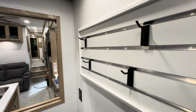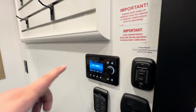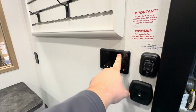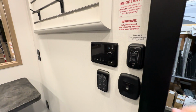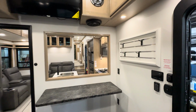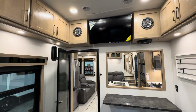You can also adjust these so you can hang up stuff as you need. And then you have your control for your Bluetooth speakers. I'm going to go ahead and shut that bad boy down. These are also your lift controls. These are also going to be Polk Audio, so if you're familiar with that, those obviously get really bumping. You also get a subwoofer over there behind the TV.